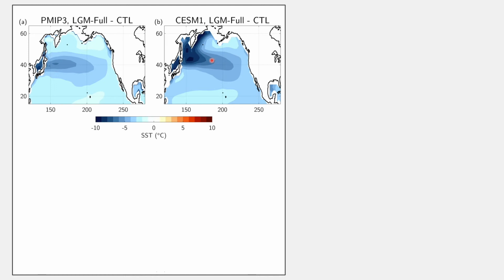And that would be consistent with what we saw earlier, right? We saw that southward shift in the jet stream due to a deceleration of the westerlies north of 45, but also an acceleration of the westerlies south of 45 degrees north. So this SST pattern may be contributing to that acceleration of the westerlies in this portion of the North Pacific. How does this LGM full SST pattern compare to our single forcing simulations?